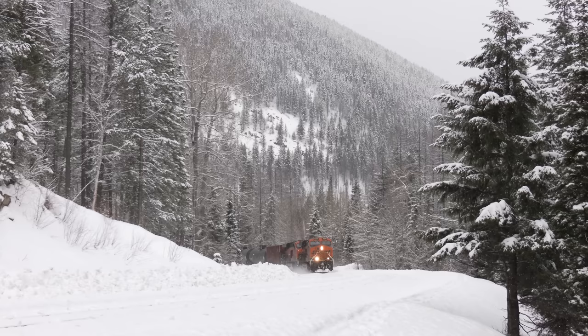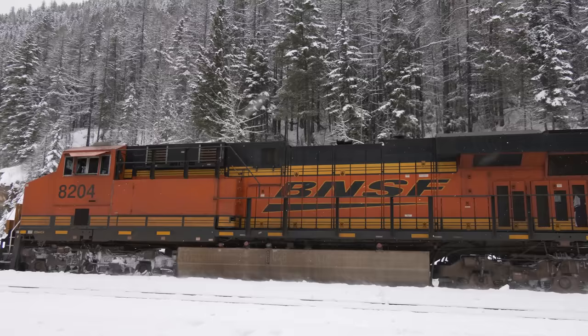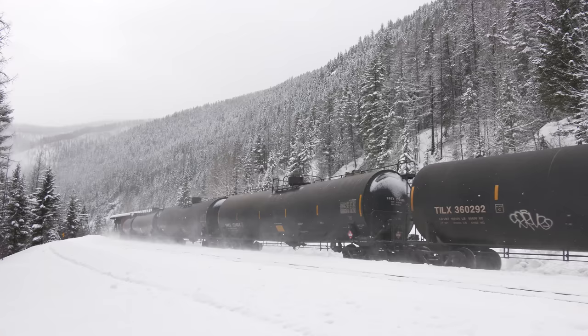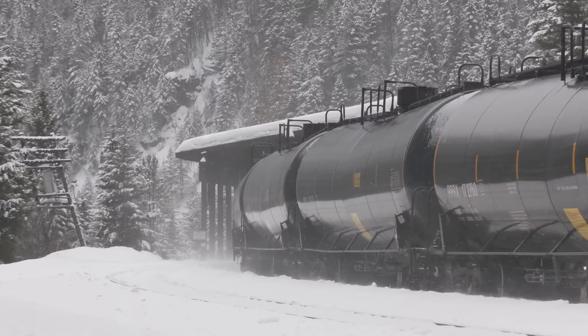First up, BNSF 8204 East with another empty tank train heading for the Bakken oil fields in North Dakota. The train meets BNSF 3868 West with a heavy grain shuttle in tow.